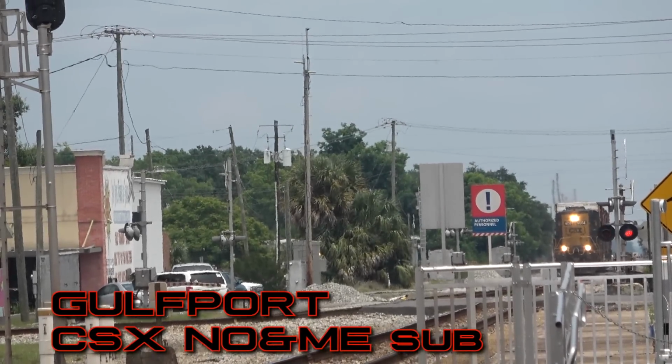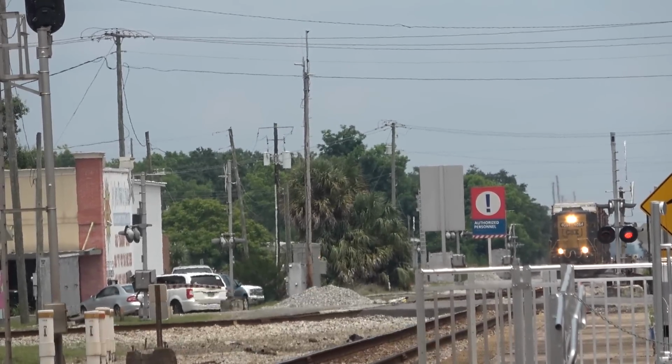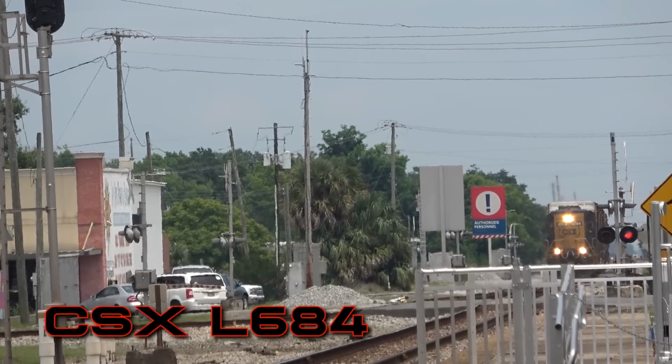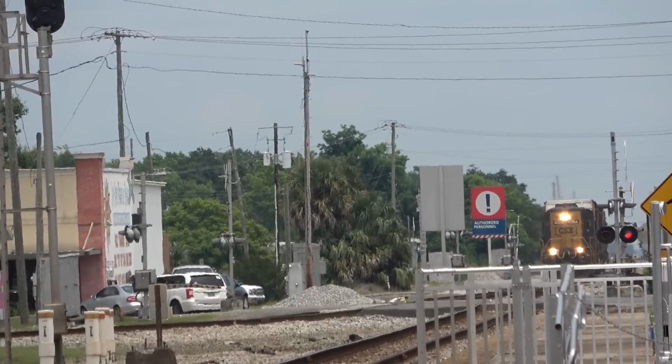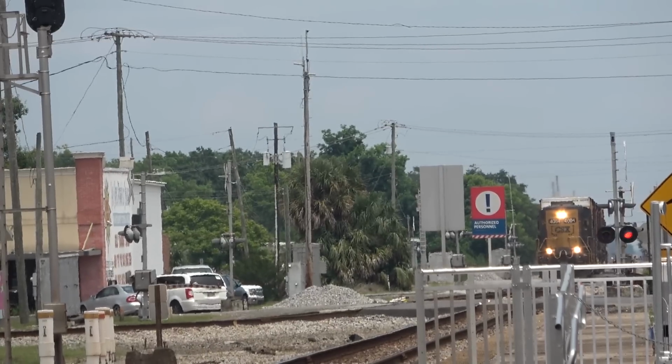And just like that, I am back in Gulfport by the Diamond. I had decent luck with timing as it would only be 15 minutes before my scanner would pick up an EOT signal. I step outside to find CSX local L684 arriving in the town, preparing to drop off freight cars for CPKC and pick up their outbounds.